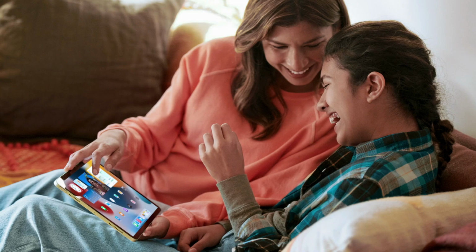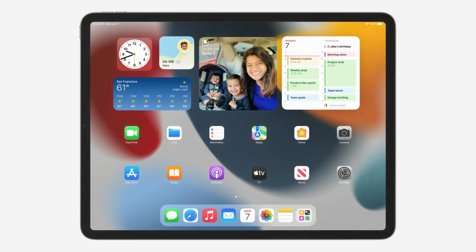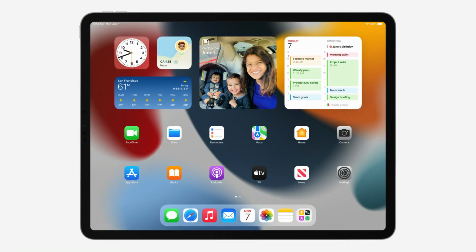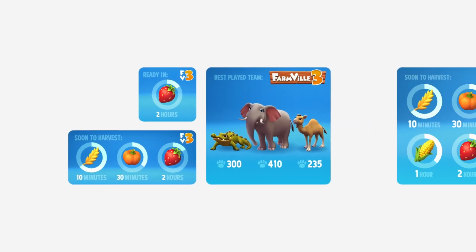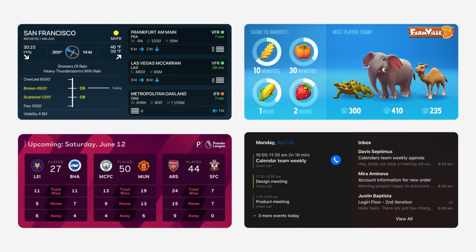And we have seen that widgets encourage people to use your app even more. This year, we are taking the next step in making your apps more useful and more discoverable with widgets. And it starts with letting people place widgets among your apps on the iPad home screen. To take advantage of the large screen, we are introducing a new extra large size for widgets. This means a whole new set of opportunities for entirely new types of widgets that work best on iPad.